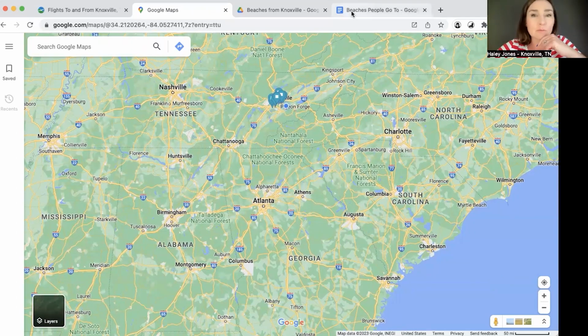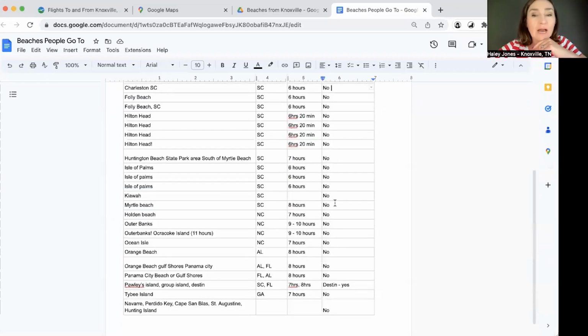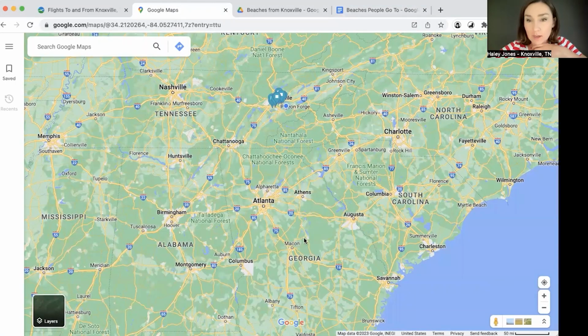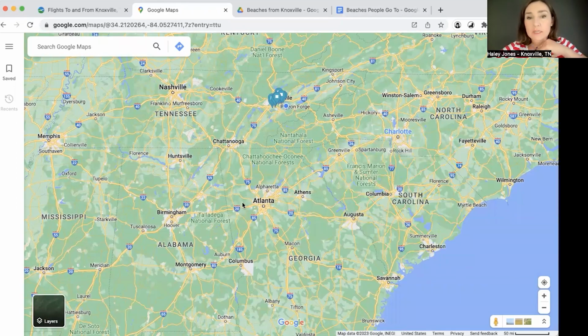So as we're looking at these beaches, most of these you can fly, but you're going to have to take a connecting flight either through Charlotte, which is here in North Carolina, this is an American Airlines hub, or Delta in Atlanta. So just keep that in mind too when we're looking at these.